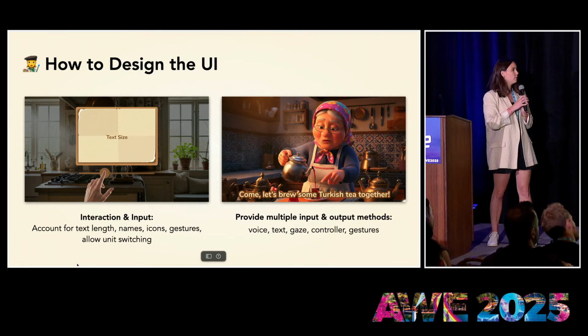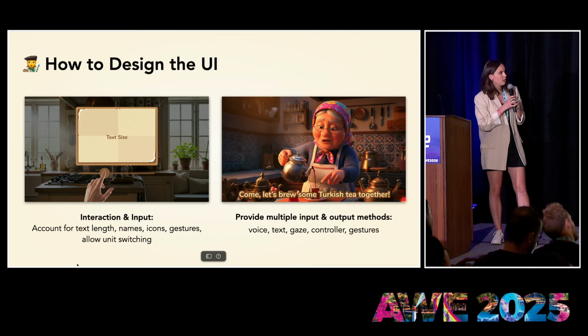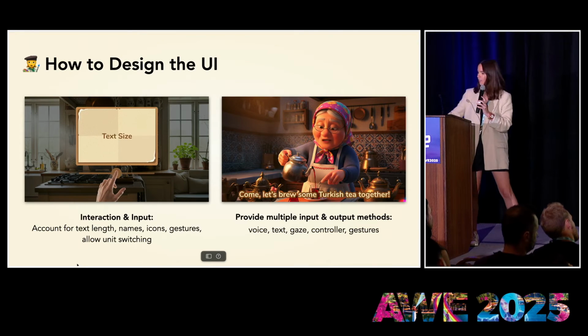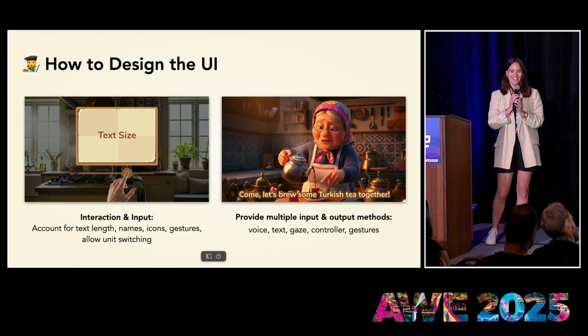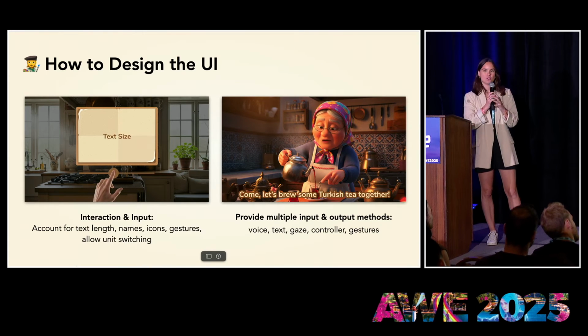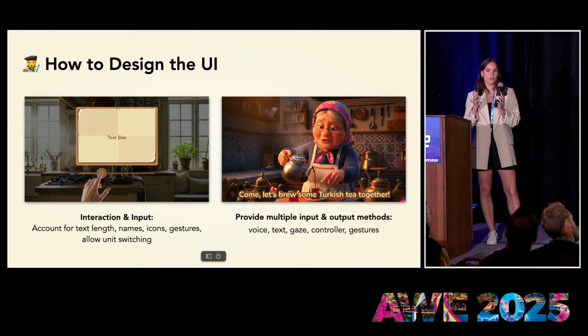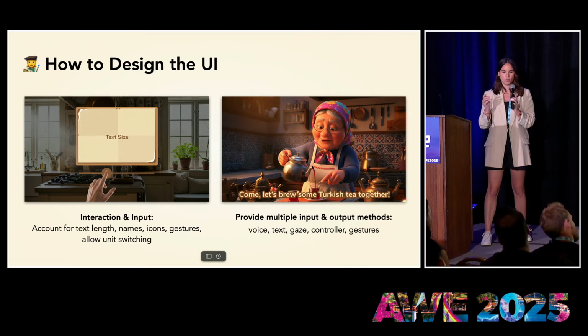Then is providing multiple input and output. For example, here, the grandma is, you can see her talk, and you see the subtitles at the bottom, and you should be able to hear her, but it's all right. And having those 3 ways of input method is a great way for everybody to be able to understand the experience if they're more visual or more auditive.